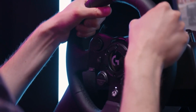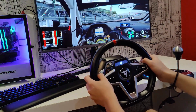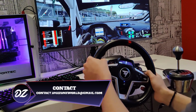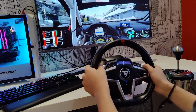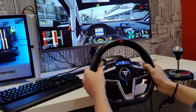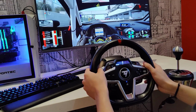In build quality all the alternatives are very good, without too many differences in this regard. The T128, which is the most current and cheapest steering wheel, does not particularly stand out for its quality of materials, and also has the worst paddles in my opinion. Those of a T150 are clearly superior in feel and size. As I said in the review, this is the weakest point of the new Thrustmaster model.